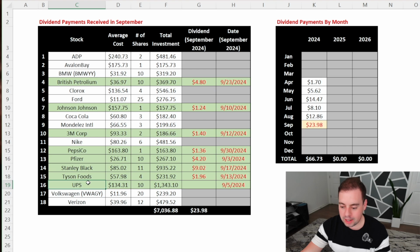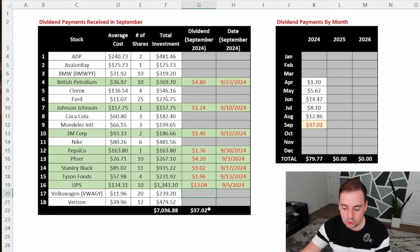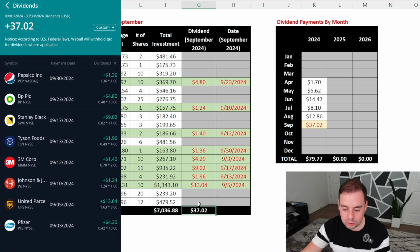And finally, UPS, they had a dividend payment of $1.63 per share. And at the time of their payment, I only had 8 shares compared to 10 listed here. So let's multiply it by 8 and we get $13.04 from UPS. So overall, I got paid $37.02 in dividends from my $7,000 portfolio.